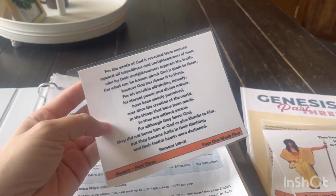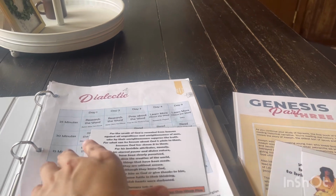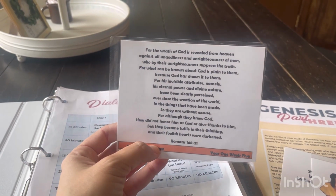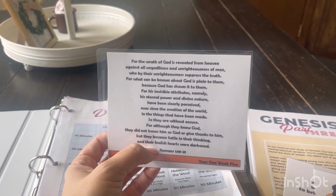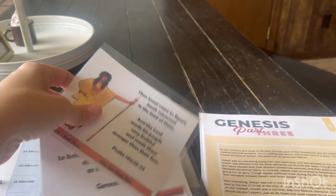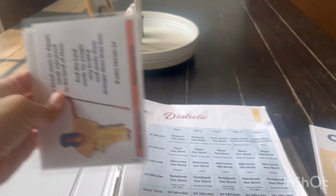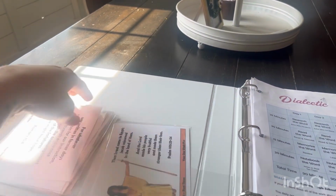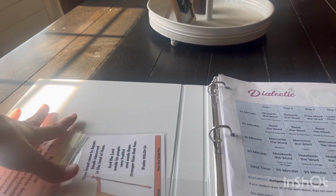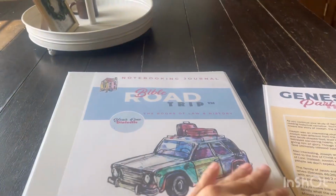So if we are in a time crunch and I do need to cut some verses out, I just always have her work on the Romans 1, because that's the whole chapter that she's memorizing. But usually she doesn't have trouble getting the smaller verses. And then we go back and we review these verses that I have stuck right here. And I'll just pick 1 or 2. And so that's it for dialectic.